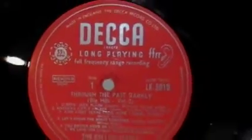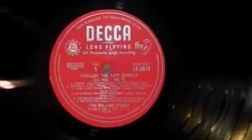Another rare UK mono, Through the Past Darkly. Notice that this has side 1 to the left of the spindle. Same red label, Open Decca Full Frequency Range Recording ear label, but the spindle variation of the very rare mono Through the Past Darkly.